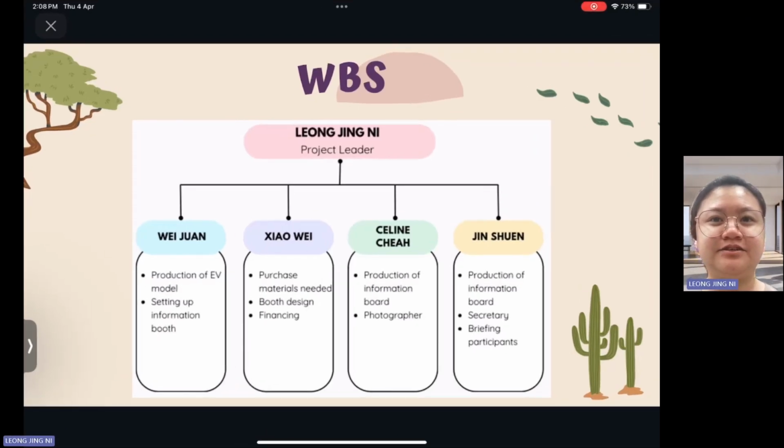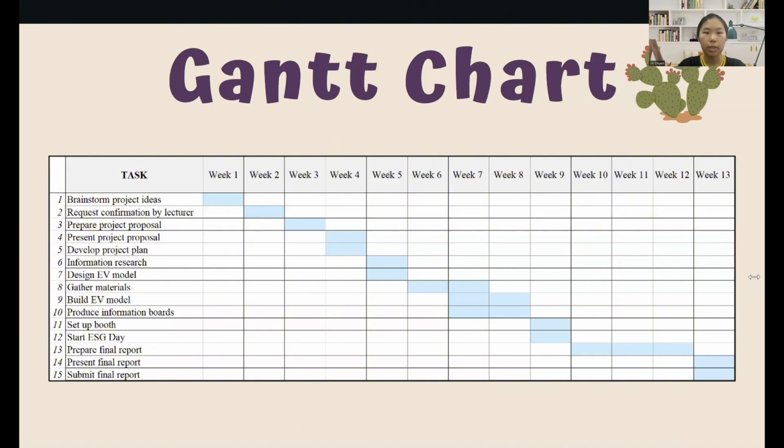Hi, I'm Ginny. Let's continue with our work breakdown structure. So you can see here I'm the project leader and have 4 members to assist me in terms of production of EV model and information boards, booth design, procurement, financing, photographing, recording, and others. I'll now be moving on to the Gantt chart.